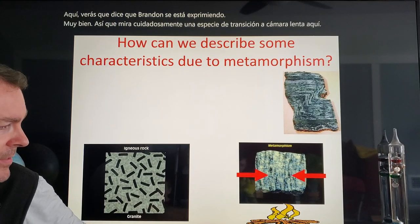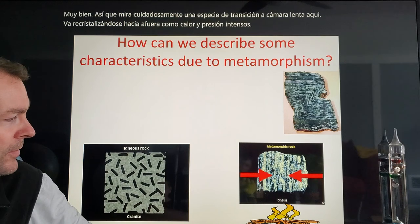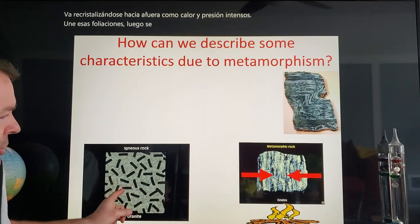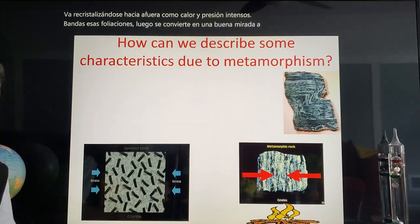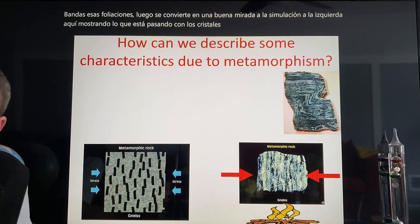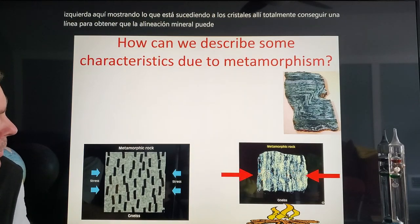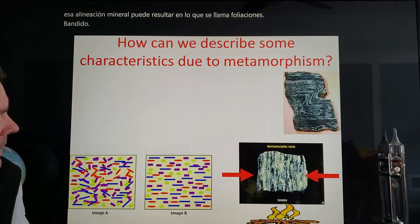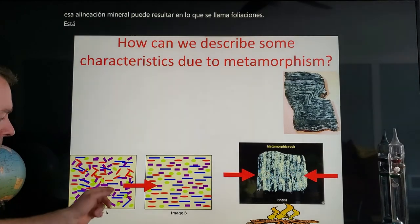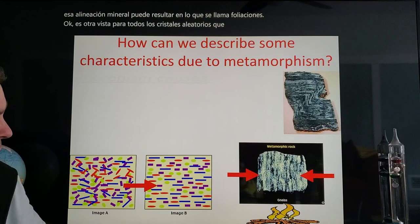Now, of course, that's intense heat and pressure, and you start to see those bands, those foliations, and it turns into gneiss. Look at the simulation on the left here showing what's happening to the crystals. They're totally getting aligned. You get that mineral alignment. It can result in what's called foliation, and if it gets distorted, we call it banding. Okay, just another view for you. All random crystals that get lined up in what we call foliation.